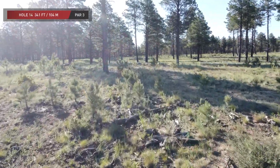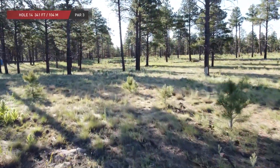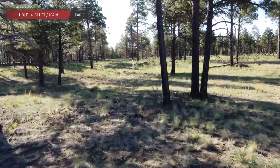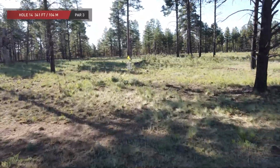Hole 14, 341 feet. Played at 2.79. So under par, not too easy to bogey this. This is one that you should be looking at par or better for sure.